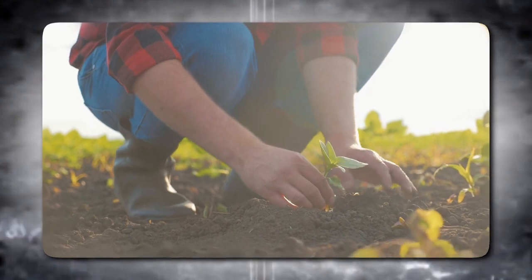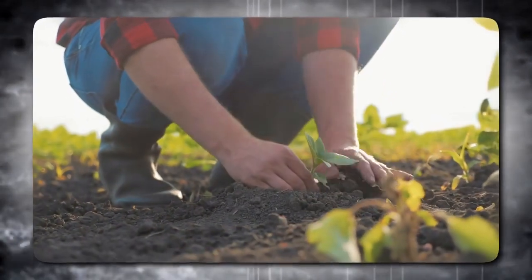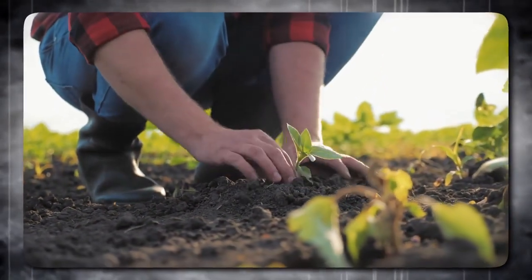These techniques disturb the soil less, keeping it healthy and happy.